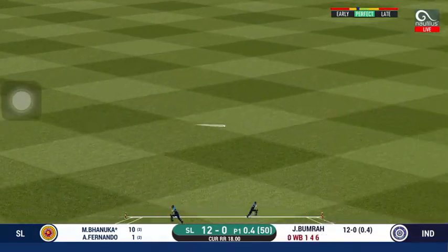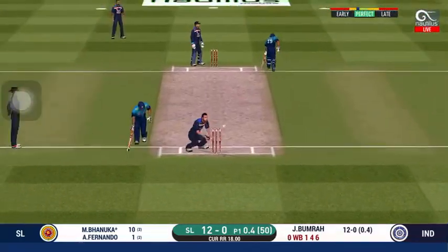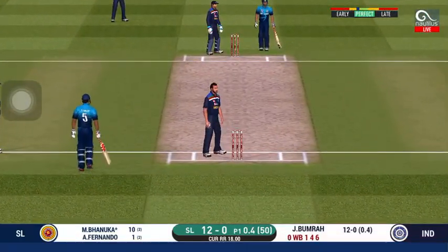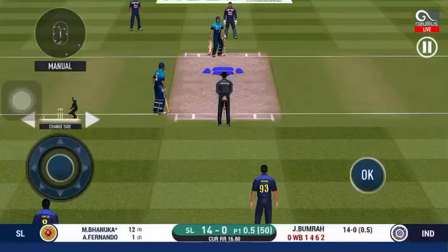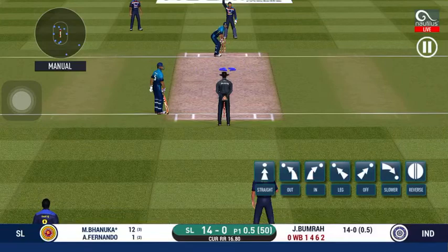They have run the first one quickly and should be looking for two. They're converting ones into twos and twos into threes here. That is excellent running.